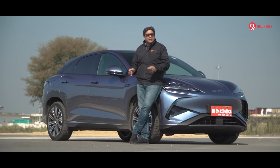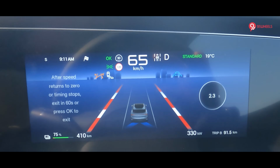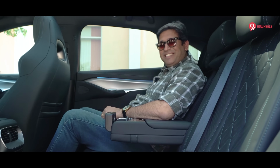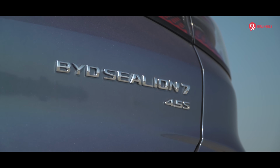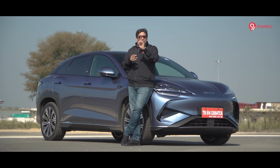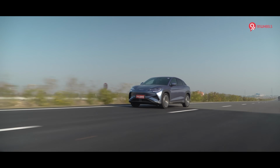This thing is fast, it's bloody quick as well, it's feature loaded and it's supremely comfortable on the inside. Is the BYD Sealion 7 then India's best electric SUV under the 50 lakh rupee mark? Well, there is only one way to find out.